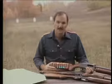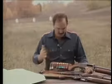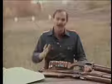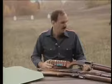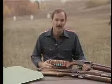And as far as using a slug, sure, if you can hit someone with a slug, you'll do tremendous damage to them. But if you're going to use a shotgun like a rifle, why not use a real rifle? Some people suggest that you keep a slug round handy and you can convert the shotgun to a rifle whenever you need it by just adding the slug round. If you try to do that in a stressful situation, believe me, it's going to be nothing but fumble city. A shotgun should be used as a shotgun. There's no other weapon that can provide you with as much firepower at close range. And for that, the shotgun is superb.